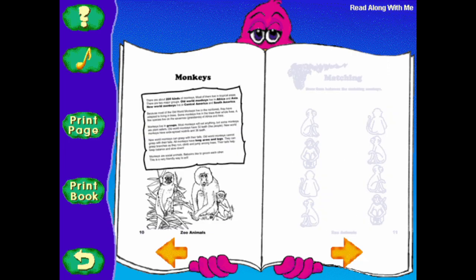Page 10. Monkeys. There are about 200 kinds of monkeys. Most of them live in tropical areas. There are two major groups. Old World monkeys live in Africa and Asia. New World monkeys live in Central America and South America.